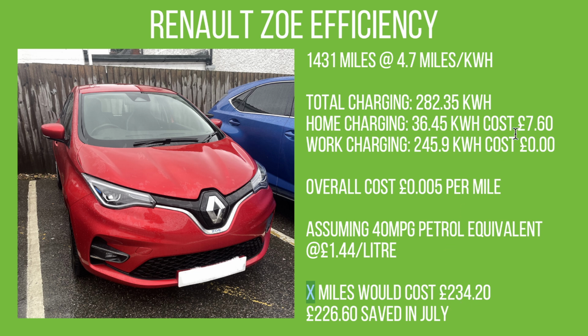£234.20. So the fact that we only spent £7.60 on charging the car meant that overall in, again, that should say August. Crikey, I'm making a lot of mistakes this month. That should say August there, sorry about that. £226.60 saved in August.